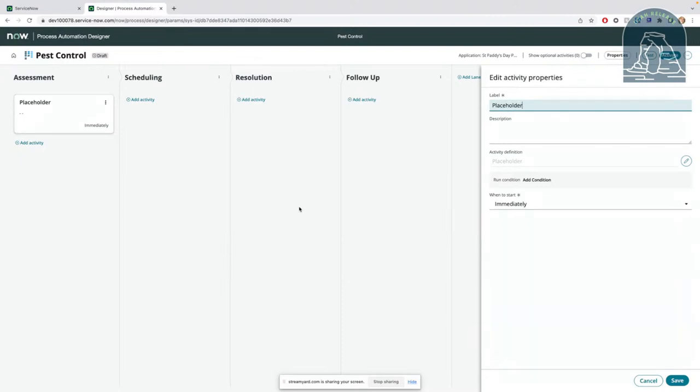So that is a huge fun fact of the day that's not Ireland related. Utilize placeholder activities to help you build your app before building your app.